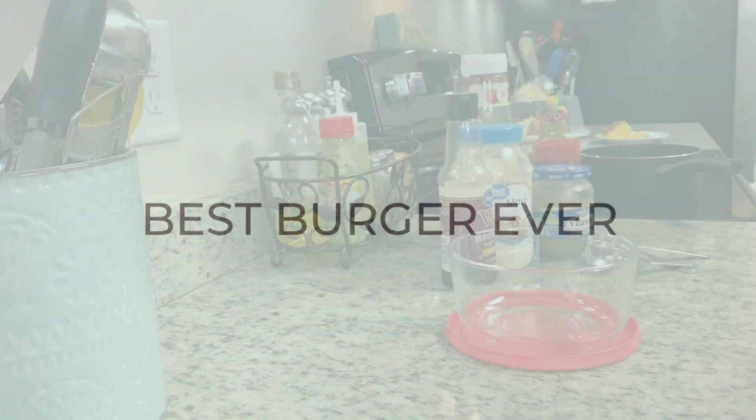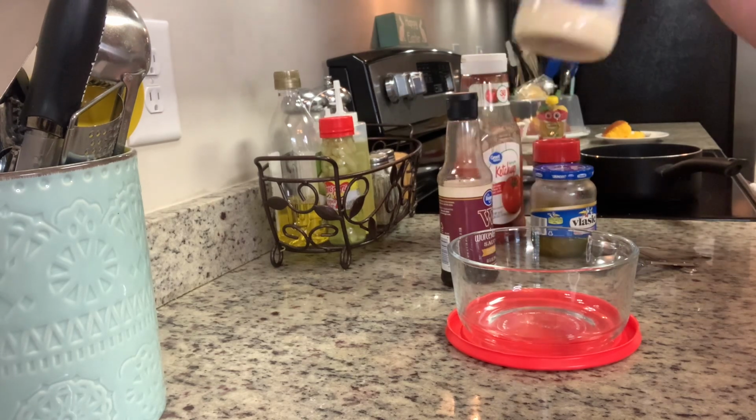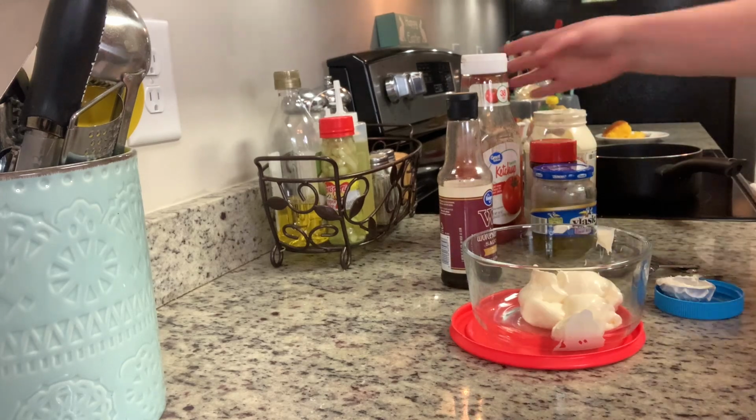Tonight for dinner, I'm making a recipe called the best burger ever. We haven't made this in several years, but it was actually pretty good. I always forget about this recipe. To get started, I'm going to make the sauce for the burger. Now, it really is best if this sauce has a little bit of time to sit in the refrigerator, but if you don't have time for it to sit, that's totally fine.